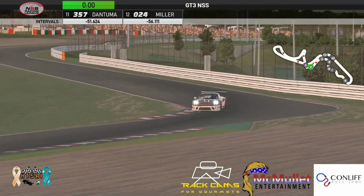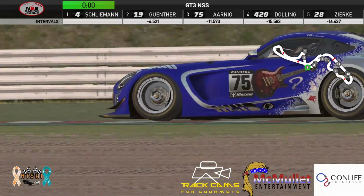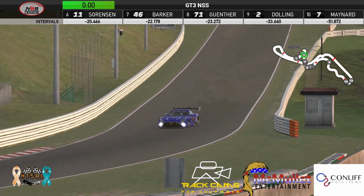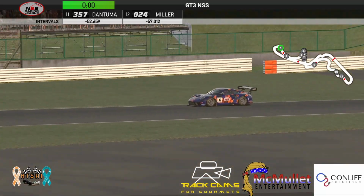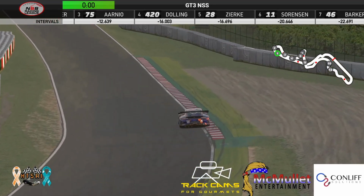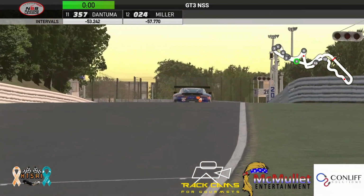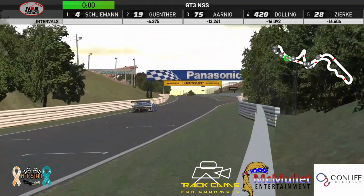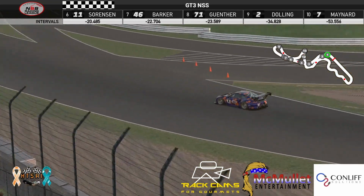Max Gunther currently runs in second place. He's going to make up some ground on Nick Sorensen this morning. And Yuho, in his triumphant return, currently runs in third. Giancarlo coming down one more time, about to complete race 1. Yuho in the lone Mercedes runs third, Doling in fourth. Simon Zierk has been on his bumper. And Giancarlo comes through the chicane, through the final turn.